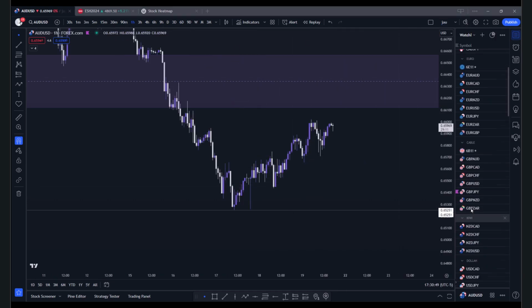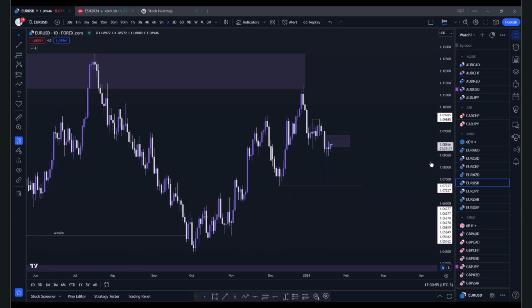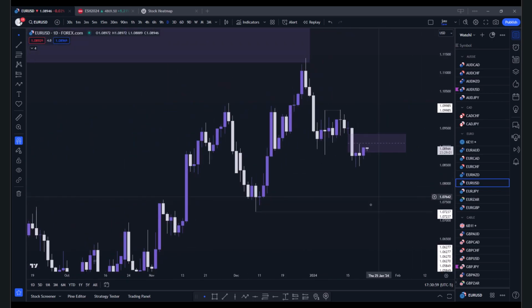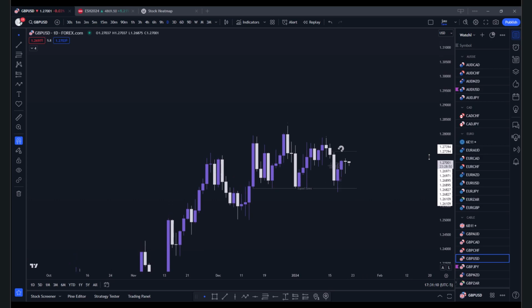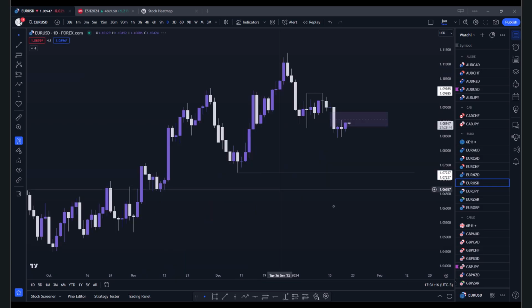I am not going to be touching Euro Dollar and Pound Dollar this week, and the reason is simple. We are in an extremely consolidating market. Of course, the Euro has tried to straighten up and be a little bit cleaner by looking similar to the dollar index, and the Pound as well is doing the same, but again, very choppy price action. I would not want to participate in this condition at all.